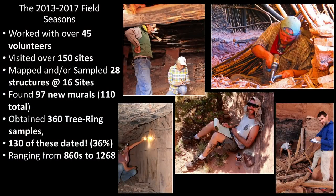So between 2013 and 2017, I worked with about 45 volunteers. Most of them were actually archaeologists that I knew from my work in the contract field or other academics. These folks work in archaeology all week, and then they would volunteer for me in the heat of the summer in Utah to come over and do more archaeology. It was great because I didn't have to train that many people, but I also worked with folks that didn't have any experience.